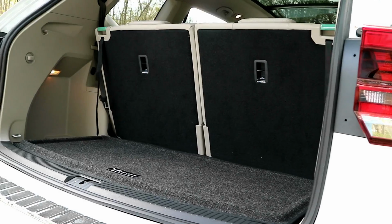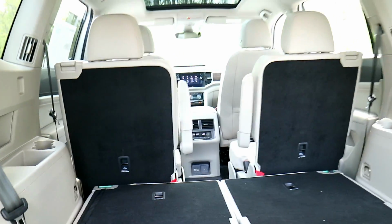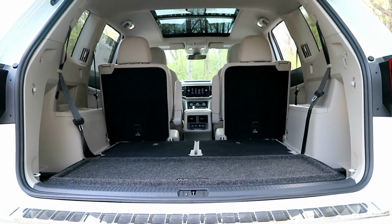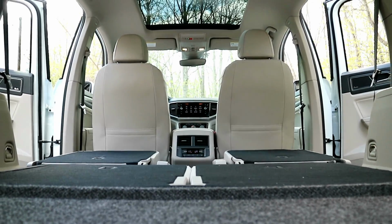And then moving into the trunk, this is still a large SUV, and you need to be able to carry a bunch of stuff for all these people that you're toting around. So with the third row up, you have 21 cubic feet of space, and with the third row down, it increases to 55. The Chevy Traverse is the only one in the segment to offer more space. This thing is huge, guys.